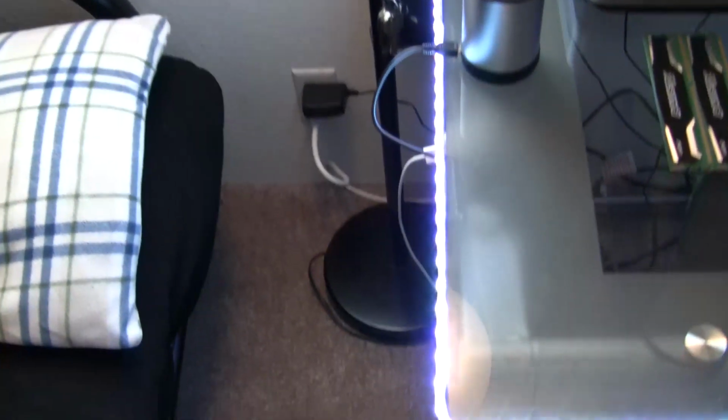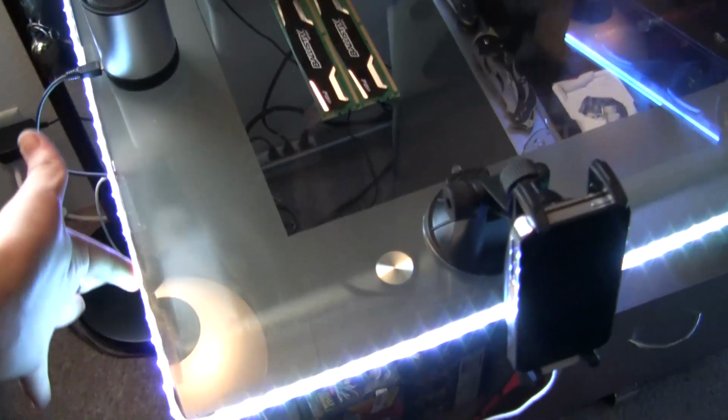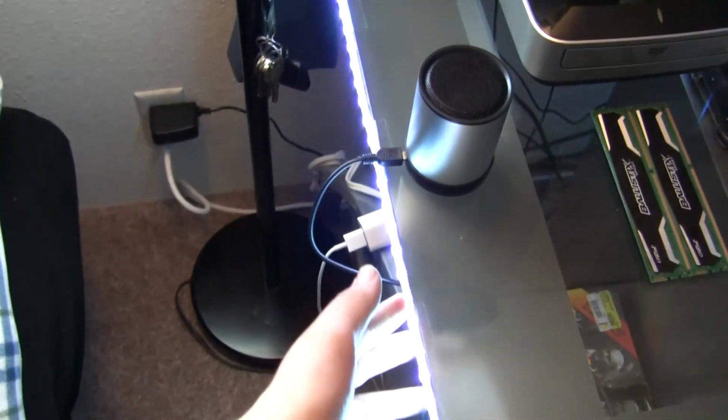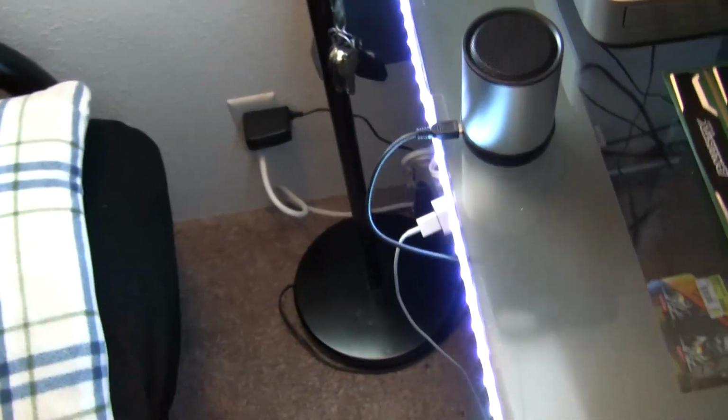So moving right along, I'm starting to get to my desk. You guys are going to see this LED light strip. This is called the Super Night. You can find this on Amazon for about $25. I forgot how many feet it is exactly, but it's completely RGB. You can control it with a remote. You can set it to do whatever the heck you want, really.